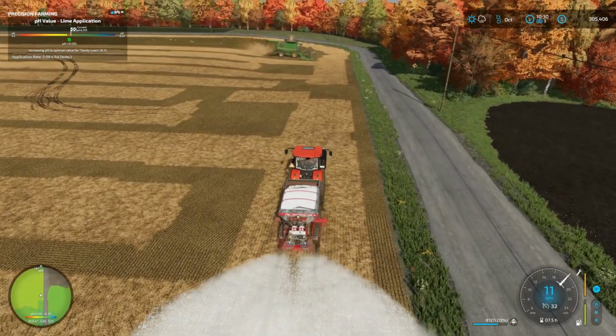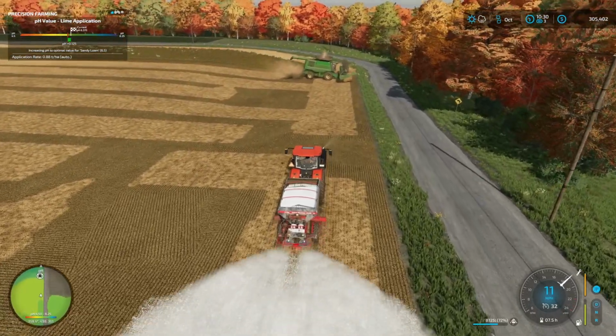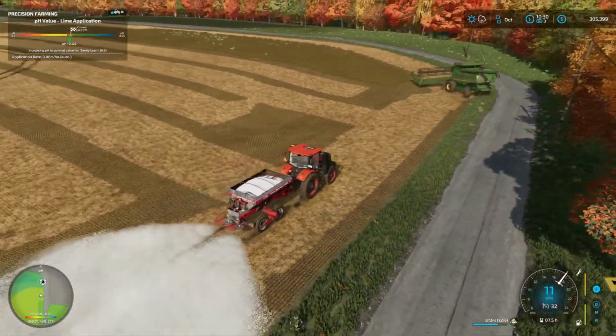I think I'll just turn left just before we get to the harvester, just so we're not getting in the way of the combine. I'll do it now.